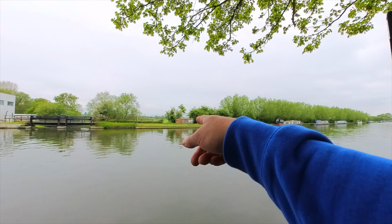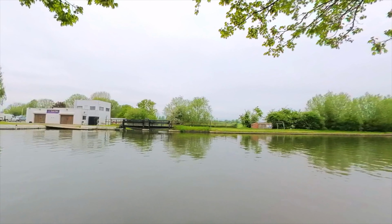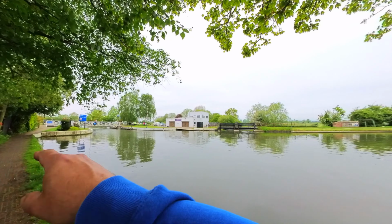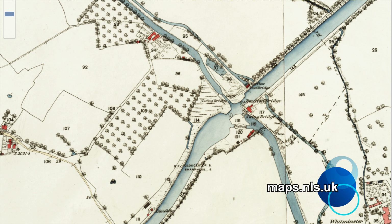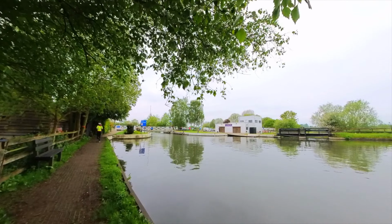You've got another pillbox just over there, part of another stop line. So the canal originally ran, it comes from the left here, it originally ran down and joined the River Severn further down. That section was closed when Saul Junction was opened, so you'd come down and go down to the docks and down the safer route.